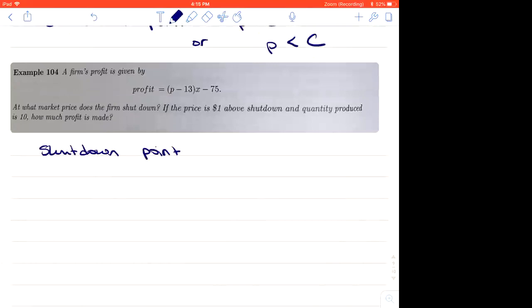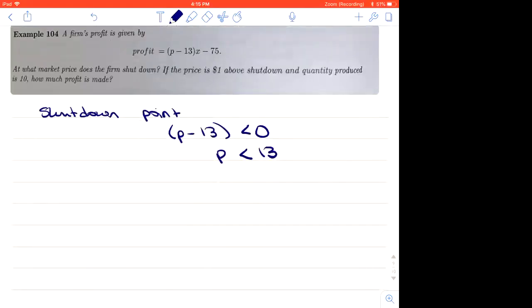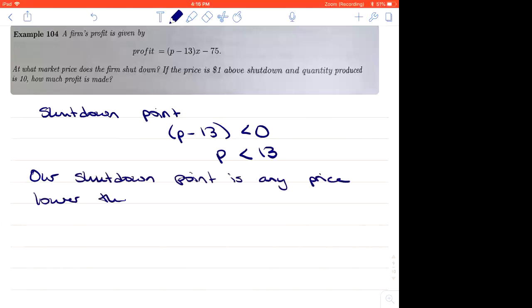The shutdown point is going to be when P minus 13 is less than 0. Equal to is fine, because then we would just be even. So just less than. Then moving the 13 over to the right-hand side, because we can just treat them as an equal sign, P less than 13 is our shutdown point. So our shutdown point is any price lower than 13.